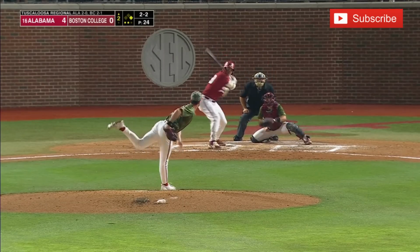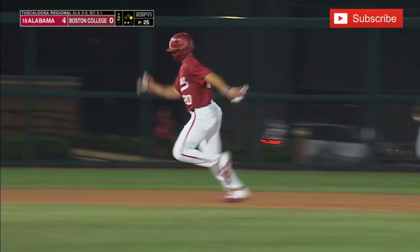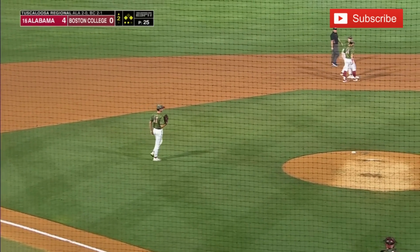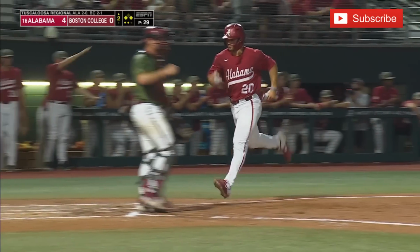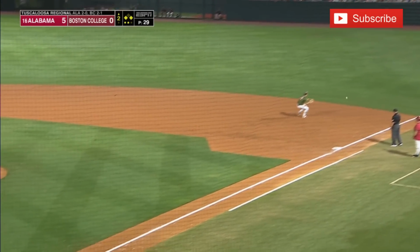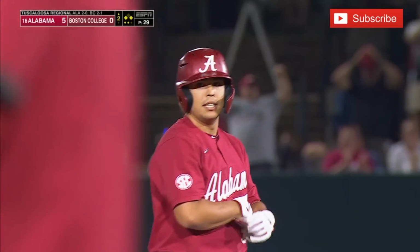2-2 to Williamson. Hammers this one up the middle, out into center field. Picked up by Walsh. Tommy Seidel trying to go first to third. He'll do that and will be able to stand up. 2-1. This one past Vetrano at first base. Good inside-out swing. Seidel comes home to score. Williamson goes first to third. It's an RBI double for Dominic Temez, and Alabama leads at 5-0.